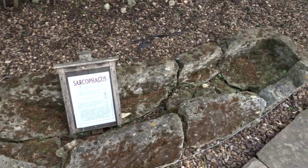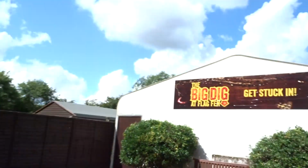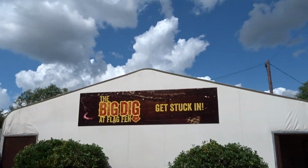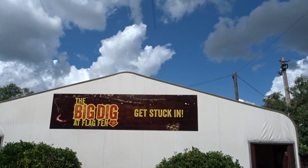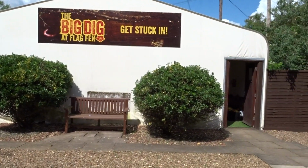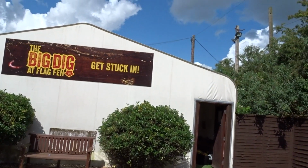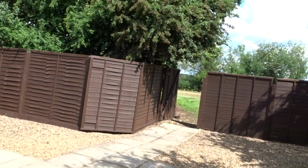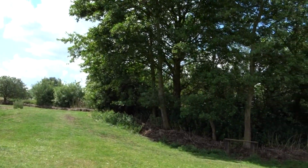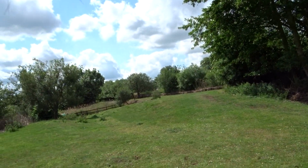Roman sarcophagus. There's a bunch of kids in there all learning archaeology. We won't go in there and film it, but that's quite good. That's really good to see. Helps that it's a beautiful sunny day today. There is cloud in the sky.